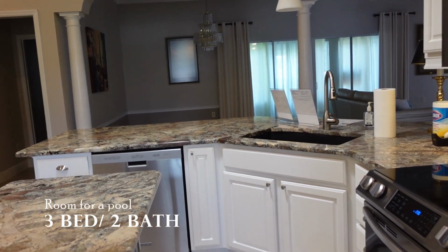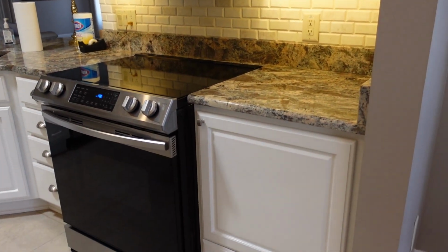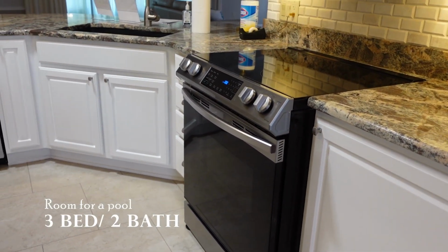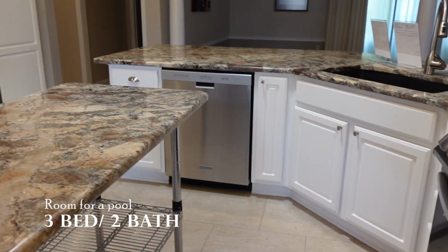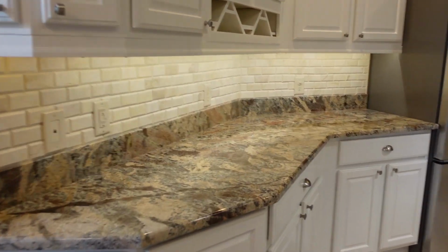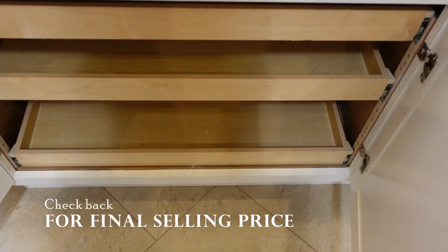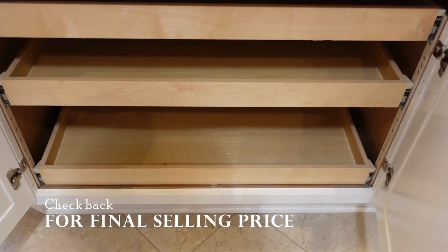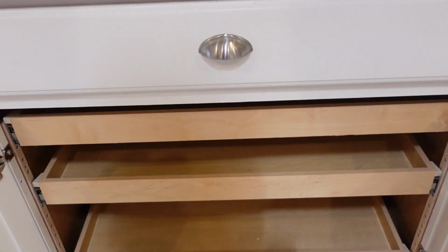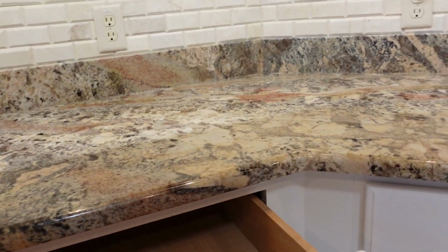Now, if you watch my videos, we can already see the difference in a home that is listed for $459,000 as opposed to homes that are listed in the threes. Definitely better grade cabinets. I love the hardware on this. Let's take a little peek inside. Oh yeah, you're going to like that. Movable drawers inside of a kitchen are a beautiful thing.